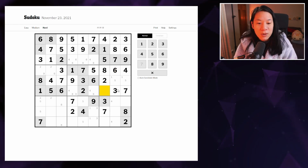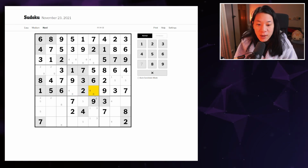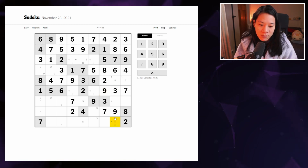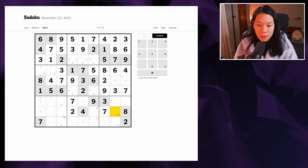That's not an 8 anymore. So this is a 9, which leaves me with a 4, 8 pair. Okay, does a 9 do anything else? It unlocks a pair of 9s down there.